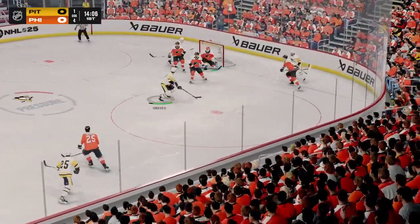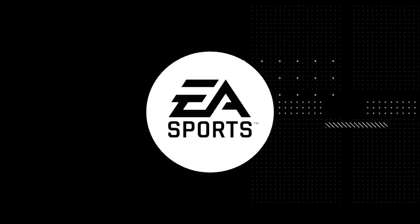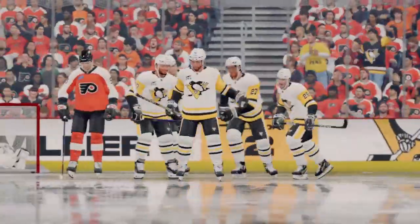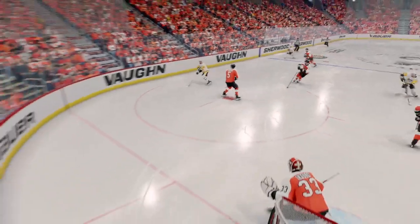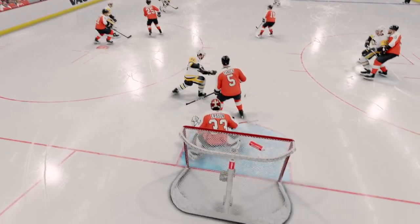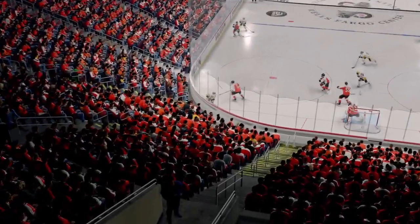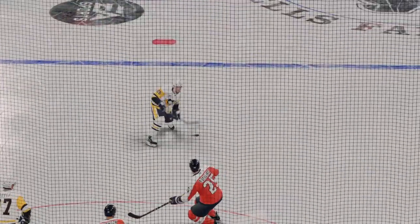Beauvillier's got it along the wing. Back at the point, they set it up. Scores! What a shot! We see players work on this all the time in practice, James. It's about getting position net front, and then once that puck is coming towards you, you've got to get your hands away from the body with great hand-eye coordination. Just get your stick on it. You're not sure where it's going all the time, but this time, it winds up in the back of the net.